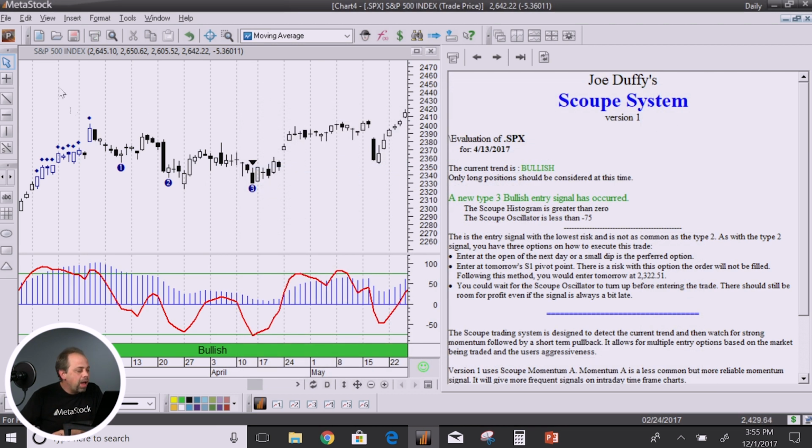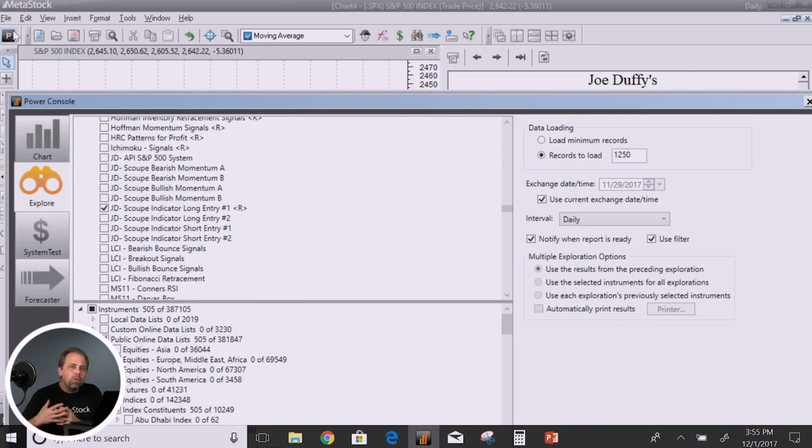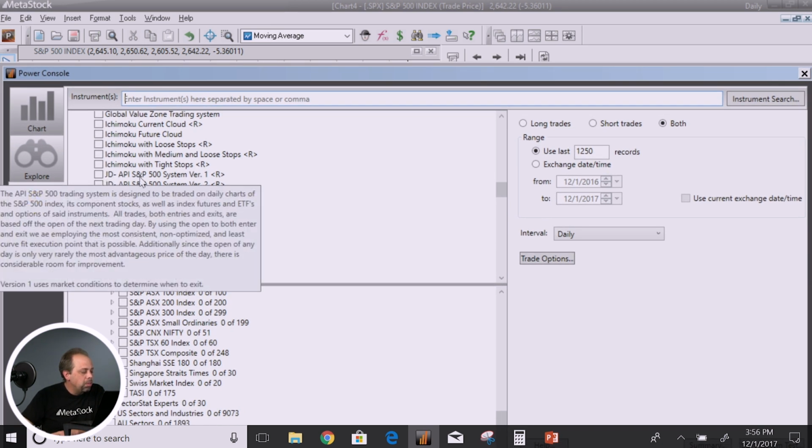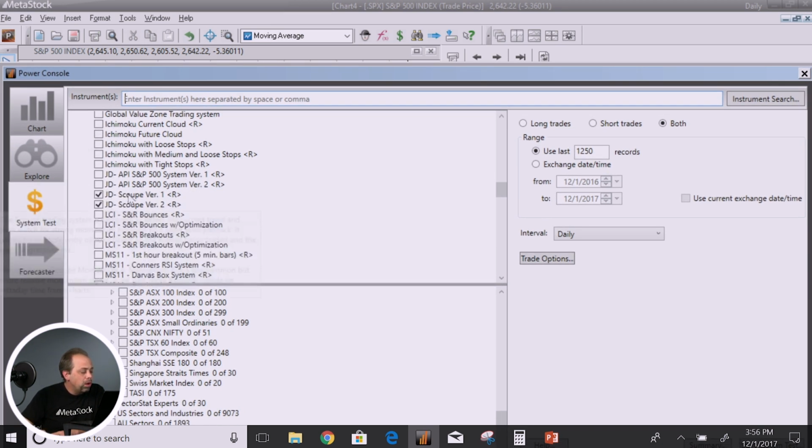In addition to that, if you're familiar with MetaStock, we do offer full system testing for both all of the API systems as well as the Scoupe systems. So if I come in here, I've actually got some system tests that I've run against the S&P 500. I'm going to give you an idea of how they look. Let me go down to the system tester first, and you'll notice I've got JD API S&P 500, Scoupe version 1 and 2.